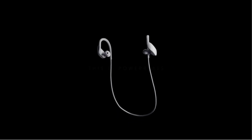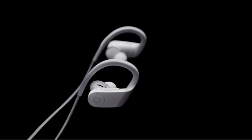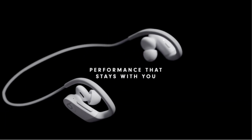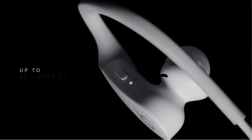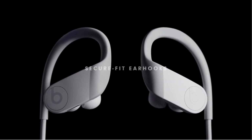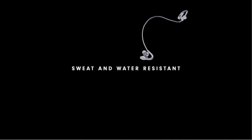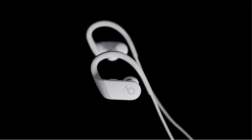And then lastly, Apple released the Powerbeats. So this is not truly wireless like the Powerbeats Pro, there is a cable between the two headphones. This is kind of similar to the Powerbeats 3, except the cable is not flat, it's rounded. But the battery life on this is going to be amazing. It's 15 hours, and of course it includes fast charging. I think a minute of charging is like 3 hours of battery life.